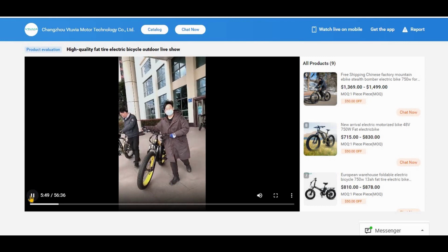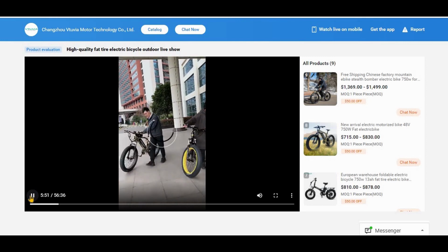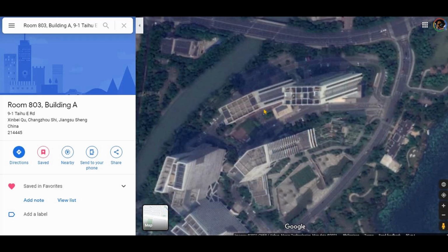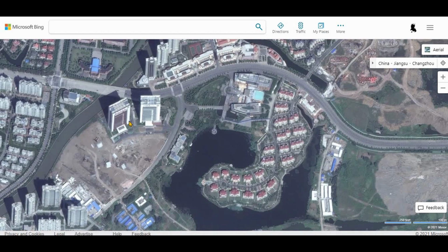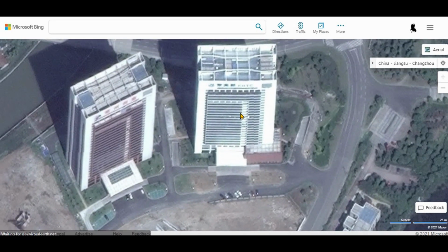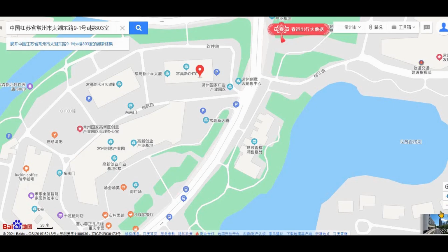In this particular video, you can see the white building and the adjacent brown-red building. Compare it to the satellite view. You can now verify that they are exactly the same buildings. If you're not satisfied, open another map engine. This one is from Bing, an earlier satellite capture, but in this angle, you can no longer argue that it's not the same building. Still not satisfied?